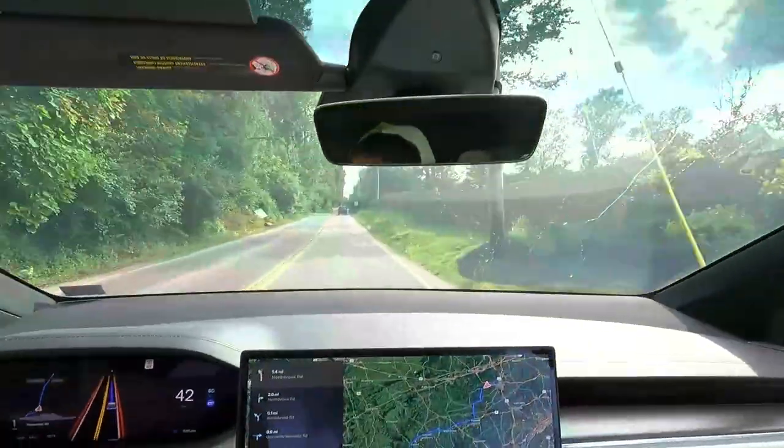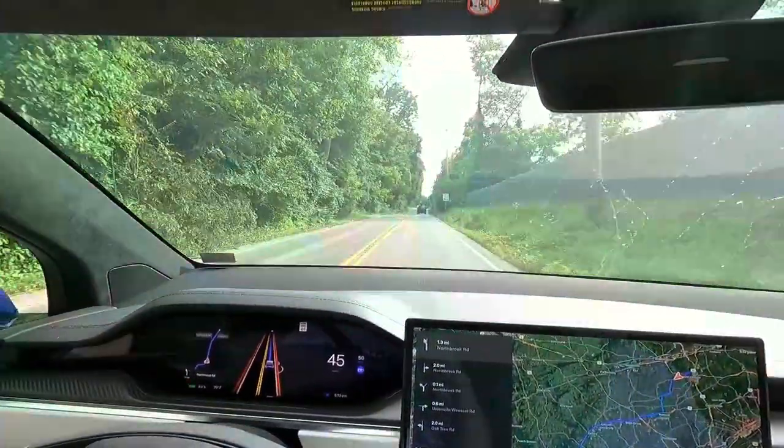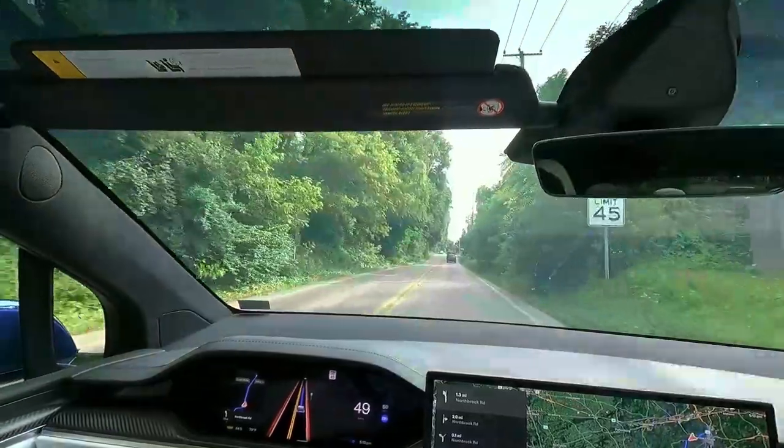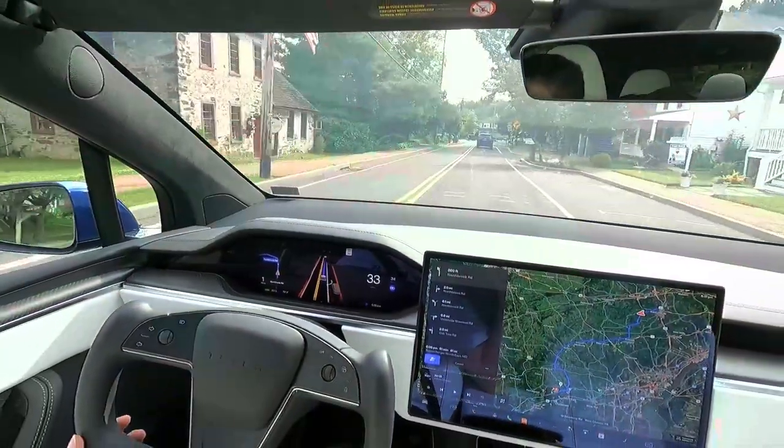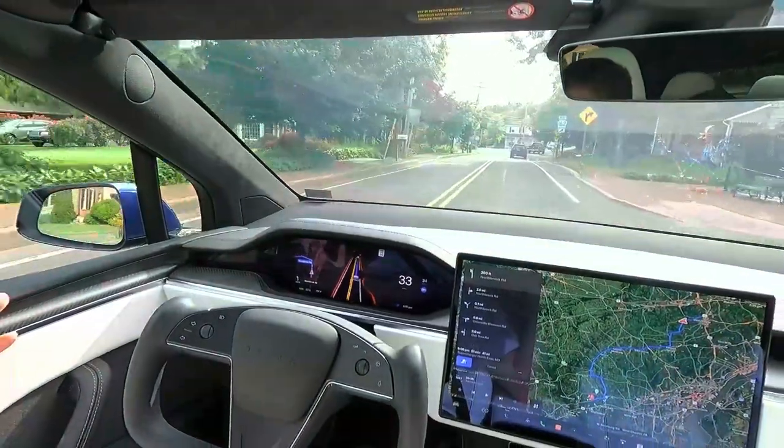Wow, okay. That worried me a little bit, not gonna lie, but I think it would have done it just fine. It took it at a higher rate of speed than I would have taken it as a driver, that's all. Okay, I feel like this one's gonna be challenging for full self-drive.